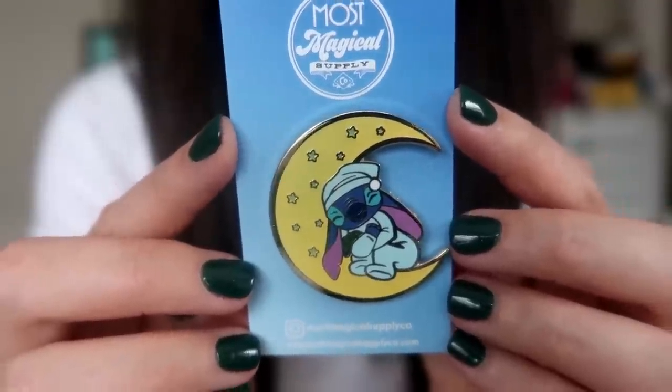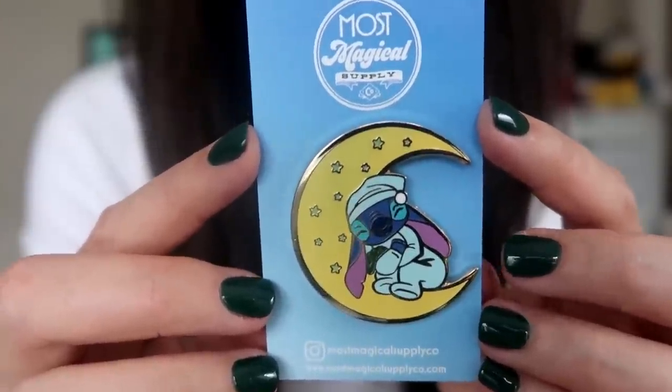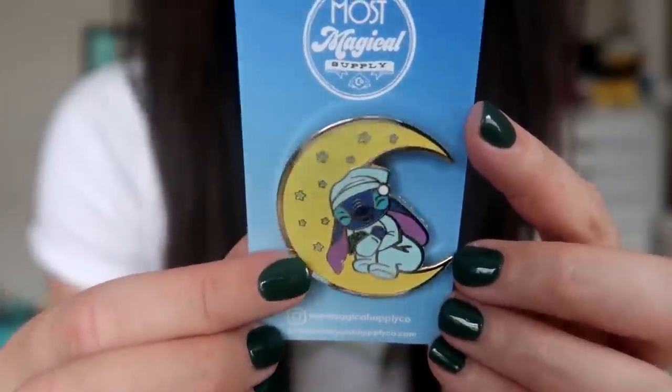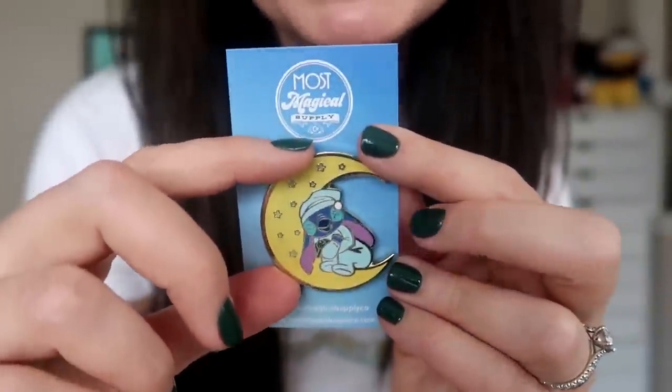This is a sleeping Stitch on a moon pin. I'm not a Stitch collector at all, but I'm obsessed with this. What a cutie. I love that he's wearing little PJs, and this is also a glow-in-the-dark pin. Also 2 pin posts because it's a very nice size.